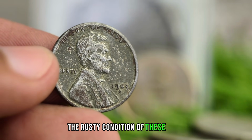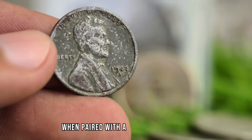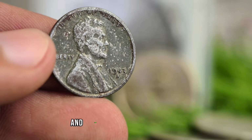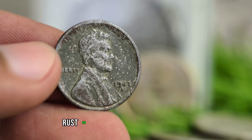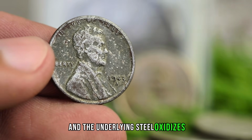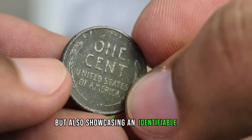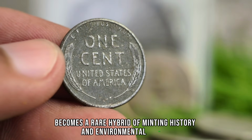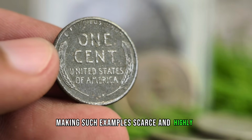The rusty condition of these coins, rather than detracting from their value, often enhances their mystique when paired with a documented error. It reveals the vulnerability of the 1943 steel cents and shows how these coins aged differently compared to traditional copper cents. Rust on steel cents occurs when the protective zinc layer fails and the underlying steel oxidizes. For collectors, a coin with clear rusting but also showcasing an identifiable mint mark error becomes a rare hybrid of minting history and environmental impact. These conditions do not happen in every coin, making such examples scarce and highly prized.